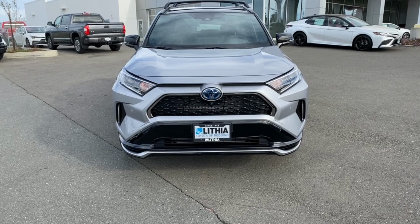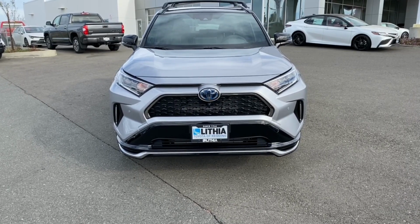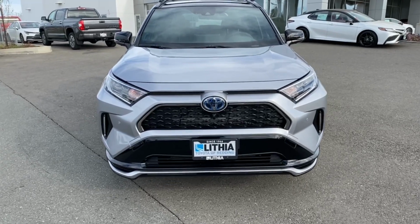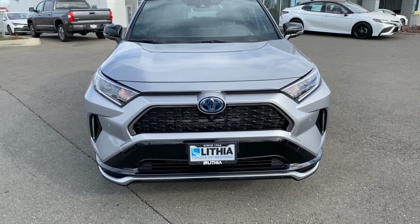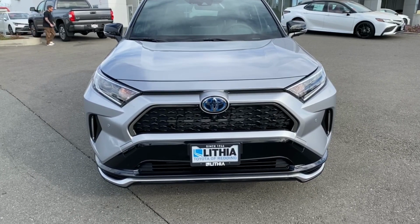Starting with the front here, we have that TNGA Toyota New Global Architecture platform. And behind that logo there is a radar system that is for smart stop. And so if it sees that you're gonna collide with another vehicle up to speeds of 110 miles an hour, it's going to slow you down by 30 miles an hour. It sees pedestrians and cyclists and does the same to speeds of 50 miles an hour.